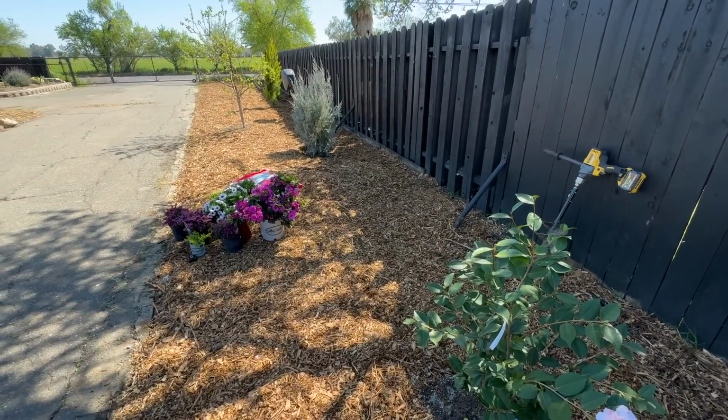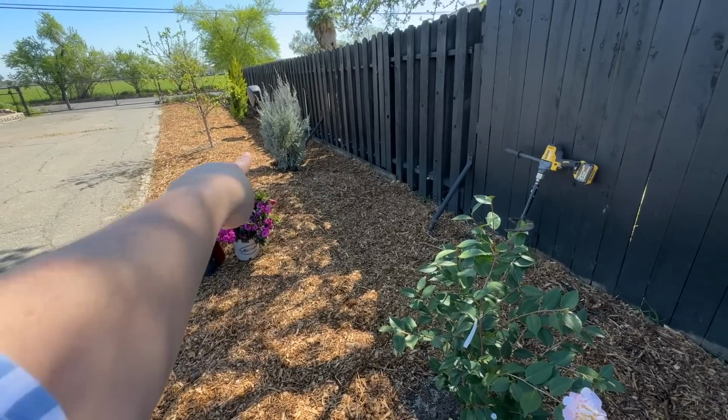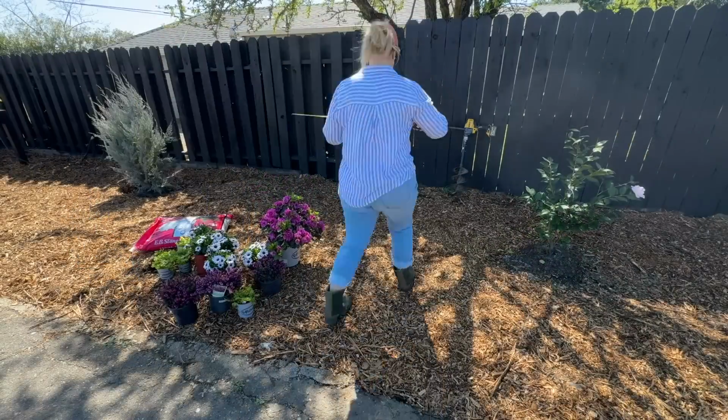Again, I'm just going to get all this stuff planted. I think I'm going to angle it over there so some of the stuff can get full sun, and then the azalea can still get dappled shade. Okay, let's get going.